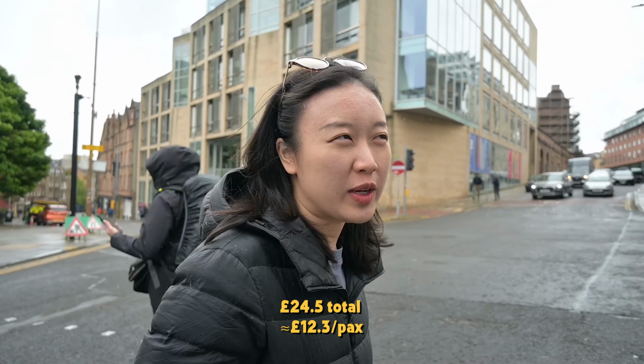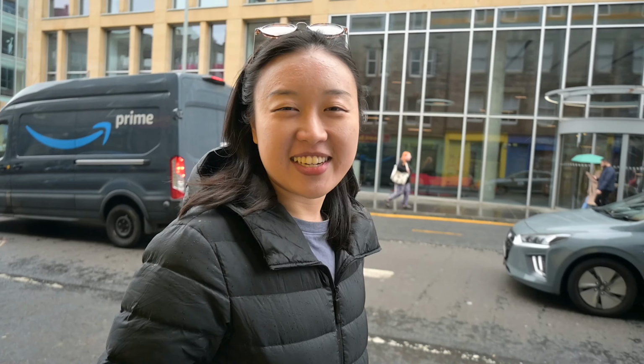We just finished breakfast and it was pretty good. We spent £24.50 and we are quite full from it. We got the Scottish breakfast and also a bagel with sour cream, and there was loads of sour cream on it. It was my first time trying black pudding and apparently there's supposed to be blood inside the sausage. It was quite nice actually.